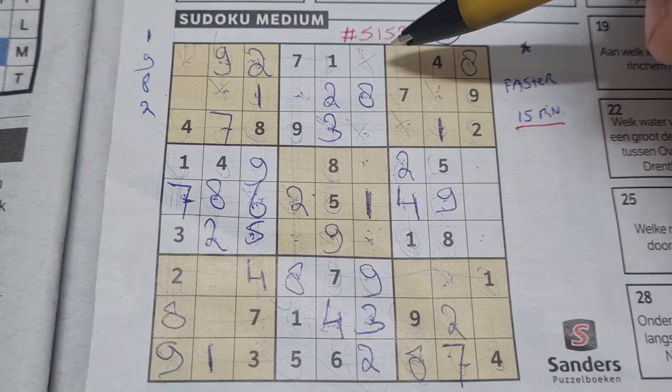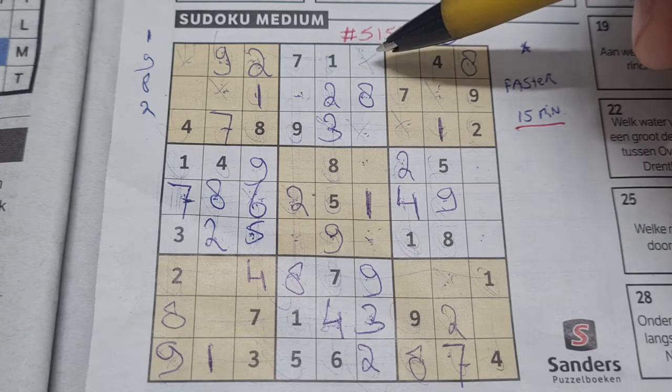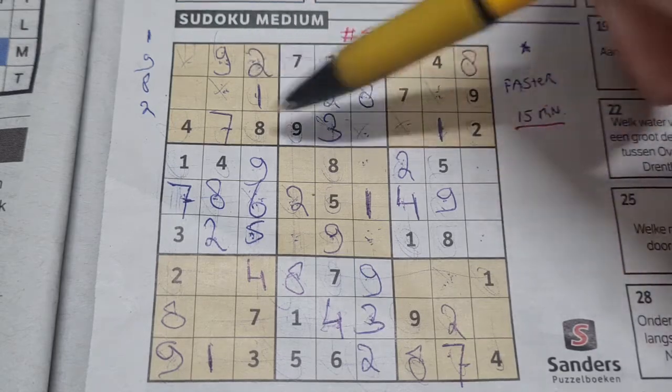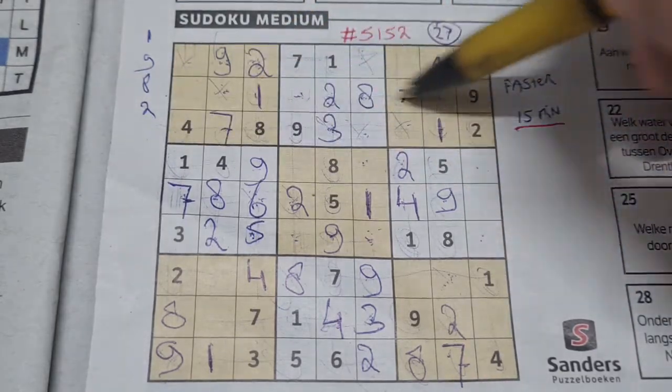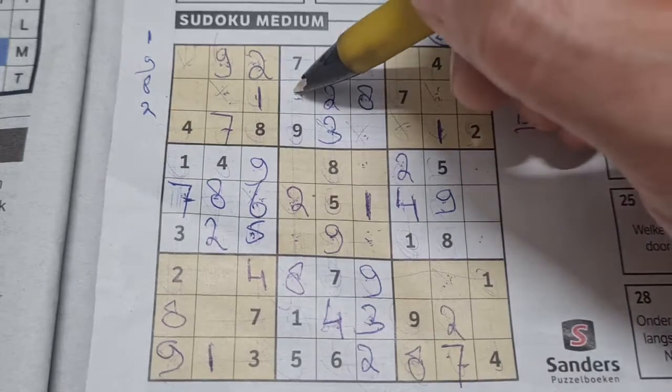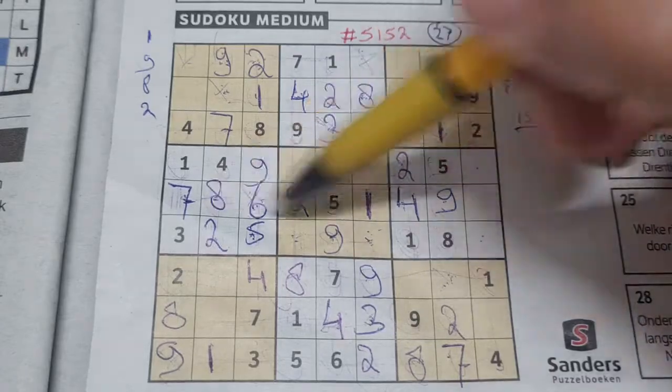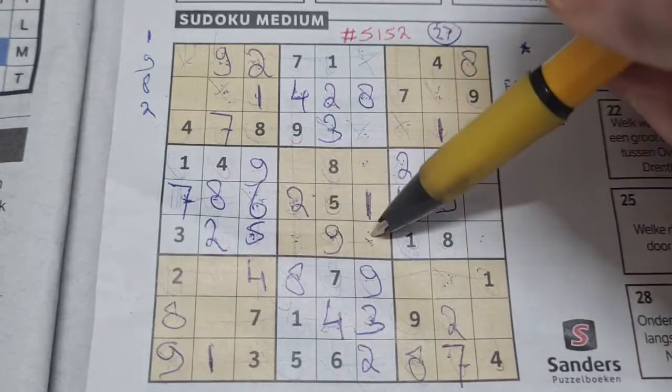I'm thinking. 6, 5, 4. 4 in this row, first row. 4 in the third row. So between the second row, the only place left for the 4 should be there. 4 in this row, 4 in the middle row. So the row below, the only place left for the 4 should be here.